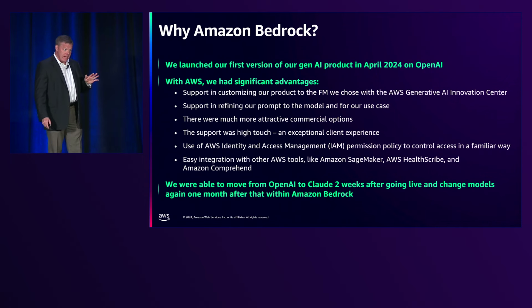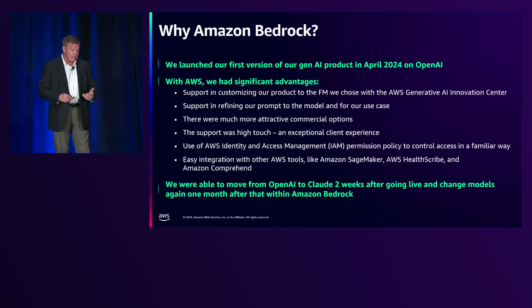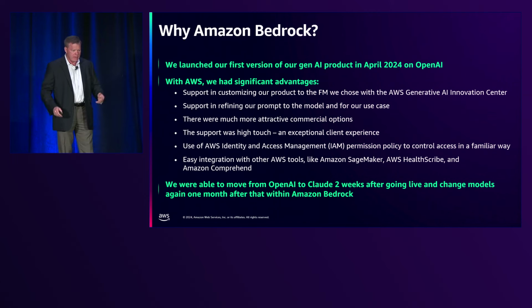We're AWS native, so we had a lot of advantages that were inherent to being an AWS native shop that helped us significantly in our journey from the launch in April to where we are now in GA. The first was that we had a significant amount of help and support from the AWS Generative AI Innovation Center. They work very closely with us, providing a lot of subject matter experts that helped us look at model choice and provided us experts in things like scaling and prompt engineering.